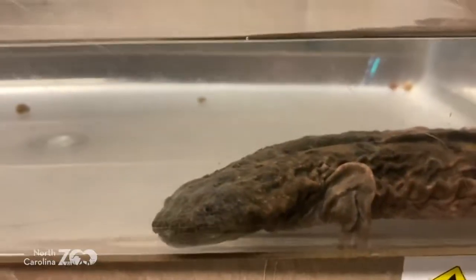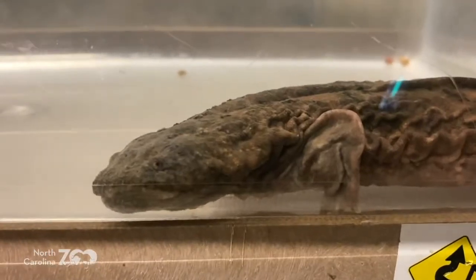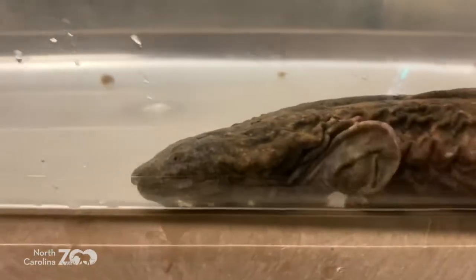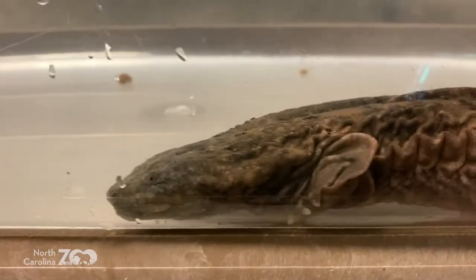This is so cool. We're behind the scenes, guys, again. The keepers have let us come behind the scenes to see the animals. Let's talk about some of these adaptations.